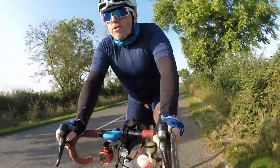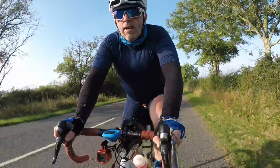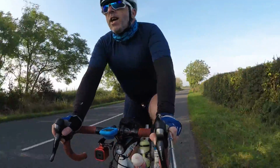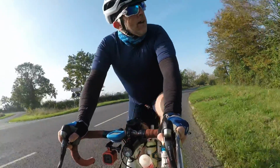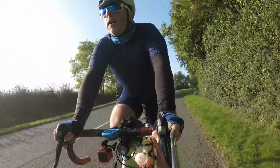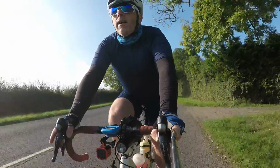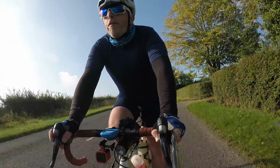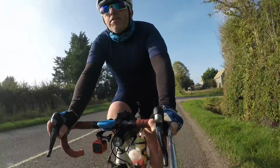The next stop's Daventry. About 51k to the back there, about the same again to Daventry, and it's just rolling. There's a few drags. There's a few riders up in front of me. I still feel a little bit conscious talking to the camera, so if I let them go, do stop.